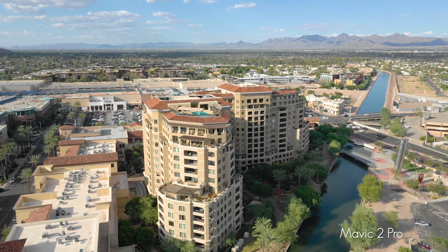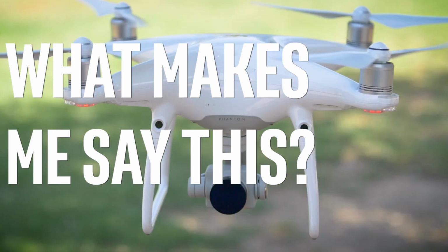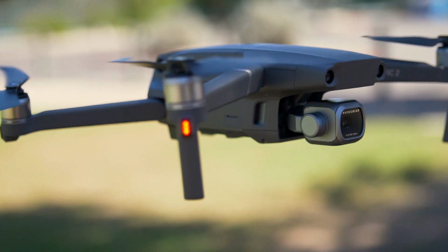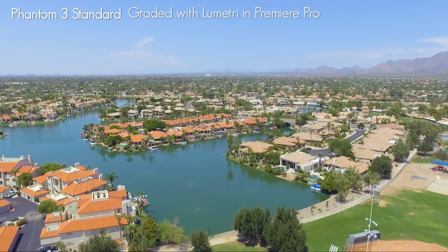Yikes, that's a bold statement that's going to give me a lot of problems in the comment section. So what is it that makes me say this? Okay, these higher end prosumer drones give you a few big advantages. There's a much larger sensor, that means it soaks in more light, it can see better in the dark. A full 1-inch sensor means there's a higher dynamic range.